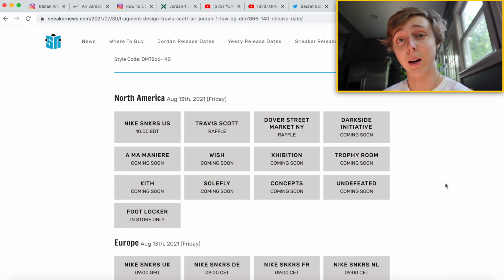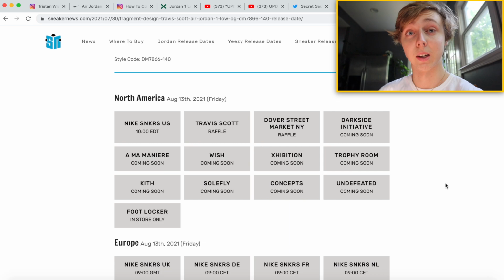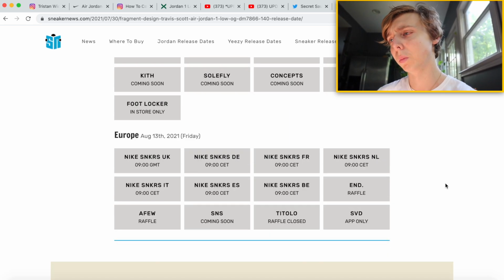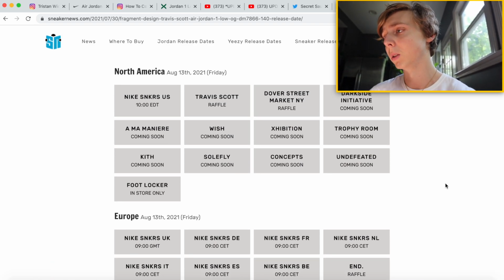Just make sure you're staying up on when these raffles are dropping, because some usually only stay open for an hour or two, or like 15 minutes. So I'm definitely going to be peeping, because there'll also be some more low-key places aside from these ones that Secret Sauce will let me know about. So I'm definitely going to be staying tuned for that.